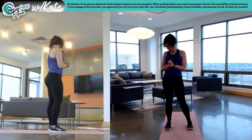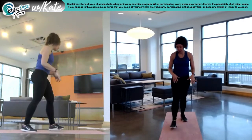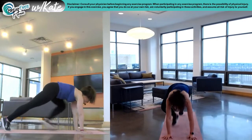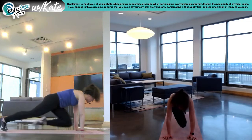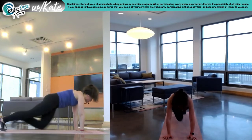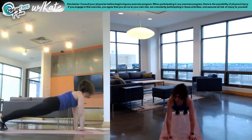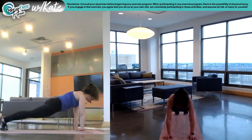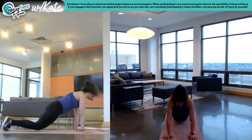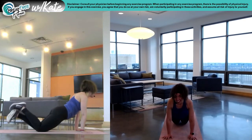Last move, we do stay down. So you will go down and stay down in that plank position. And we have mountain climbers. You pull the knee to your opposite elbow, butt stays down. This is very challenging. If it's too much, you can do knee taps, or you can stay in plank, or you can drop to your knees and just stay here and rock out. Okay, you gotta pick your level.